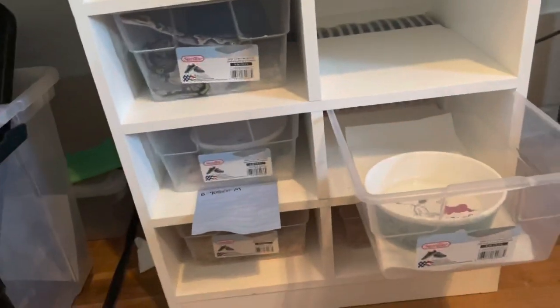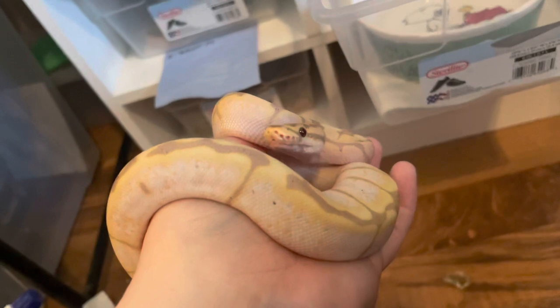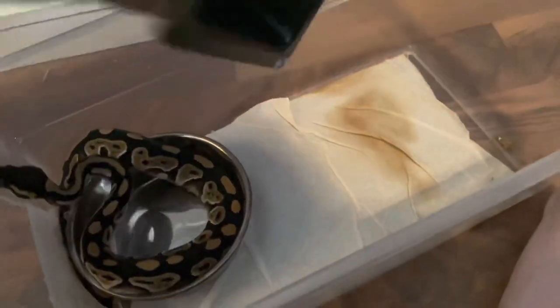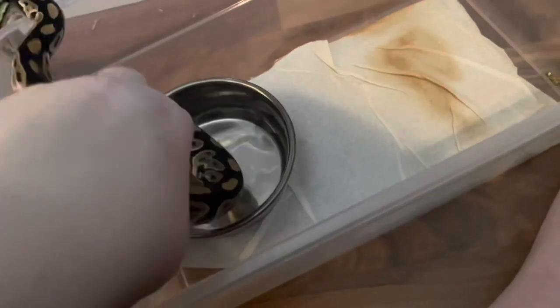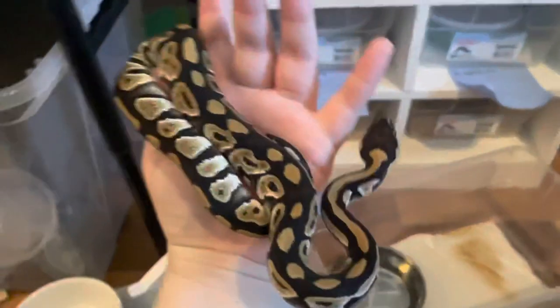Okay. You don't look wrinkly like the other one, so I don't think you're in shed. Pretty boy. Once they get a little more size on them, I'll probably be listing them on Morph Market. But for now, I'll just stay here. That's the little guy, the missing boy. That's the last missing one you have.